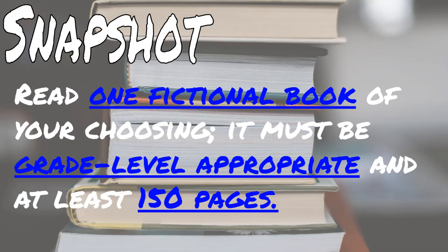Now, the other requirements for this is, yes, you could choose any book you want, but the parameters are it needs to be grade level appropriate and at least 150 pages. Now, I'm not going to explain the 150 pages because that's pretty straightforward. You just find a book and make sure it's at least 150 pages. Most grade level books are going to be that anyway. Most are actually going to be over. Now, the ambiguity comes in with grade level appropriate. What is a grade level appropriate book? Because some of you are going to say, well, Dr. Seuss is grade level for me. No, I think we all know that it's not.